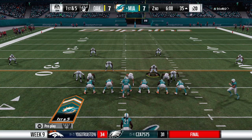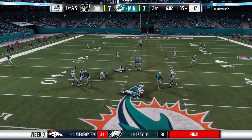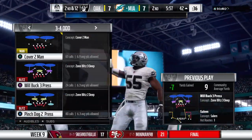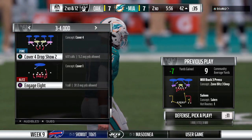And the slot man goes in motion left. Now Tannehill. And no escaping this time as he'll go down. They got him for a sack. Marquell Lee in there to record the second sack of his young NFL career.